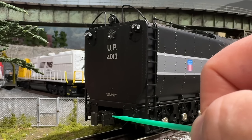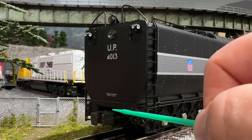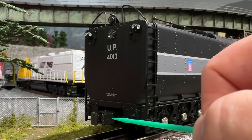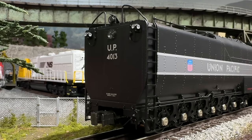Now, the coupler is home to the last standout feature of these new Vision Line Big Boys, and that is the force coupler effect. And the way it works is that there's actually a sensor on this coupler that detects the load that you're pulling behind the locomotive, and it adjusts the labor sounds of the locomotive accordingly. So if you're pulling no cars behind it or very few cars, the locomotive will not be very labored and you'll get sort of a light chuff. Whereas if you're pulling 100 cars behind this locomotive, it'll adjust that. You'll get a very labored sound out of the locomotive.